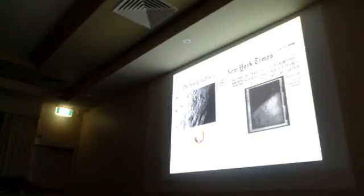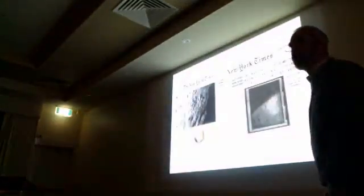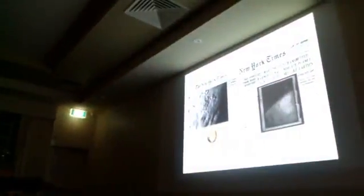Black and white, very highly rasterized, not very many bits in there. The total data of Mariner 4 was about 5 megabits. 5 megabits, 5 million bits. So I got those 2 images from the New York Times.